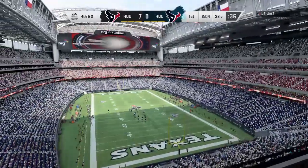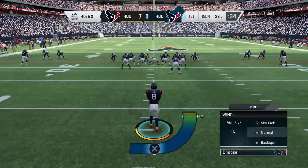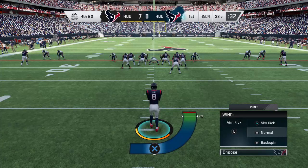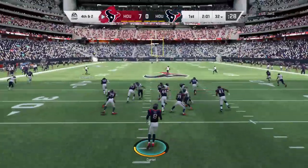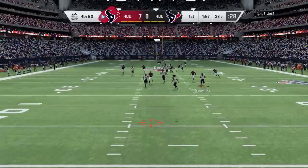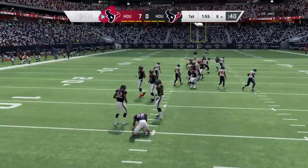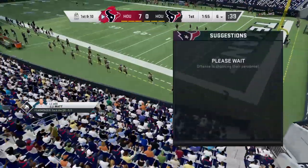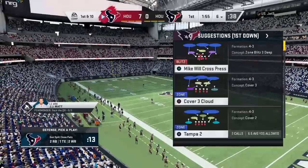Now a 3rd down throw, but it misses the target, incomplete. 4th down, so the Texans dial up the number of their 2nd-year punter, Trevor Daniel, as he's on to punt for the first time this afternoon. And the punt team on now as this one's sent away. And great special teams work here. This is knocking on the door of the 5. They'll spot it at the 6-yard line.